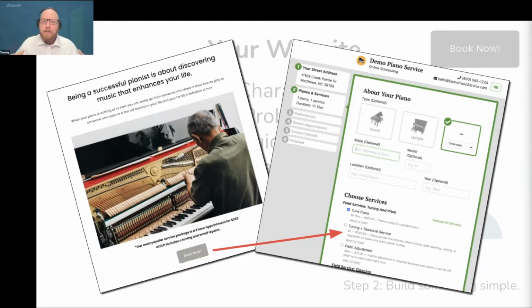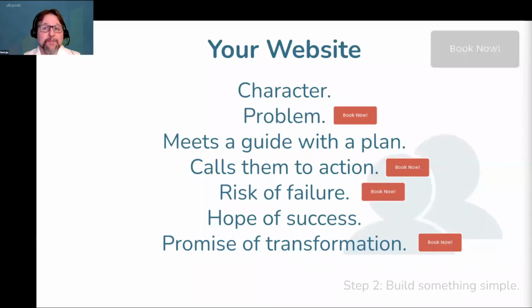Then set your Gazelle scheduler up to display your prices to your customers while they are self scheduling. And just like that, we solve all their pricing questions on this first page of your website by showing them where to find the info. Let's pause for a moment.